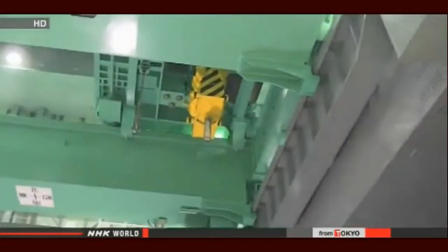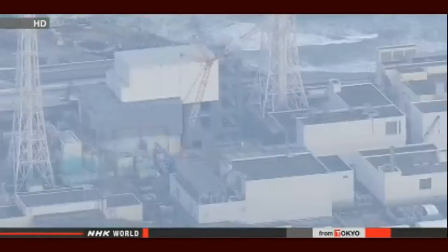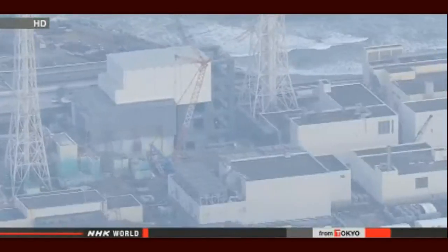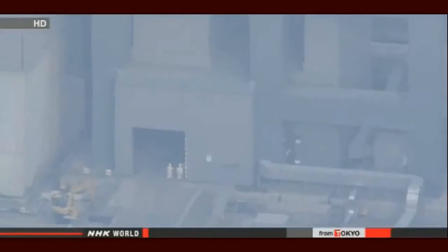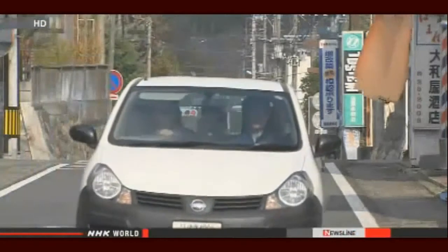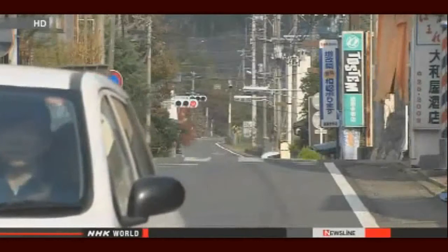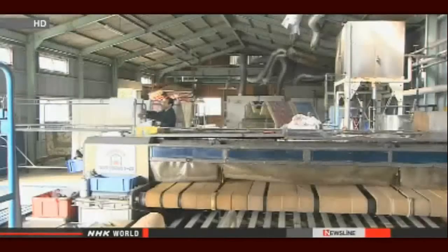Workers are using a crane attached to a specially built structure to remove the rods. TEPCO officials say it will take more than a year to complete the operation. The workers will then have to remove fuel rods from three other reactor buildings. Residents of Fukushima have mixed feelings about the fuel rod removal. The project is a positive step in the decommissioning process, but it could also put local people at risk.